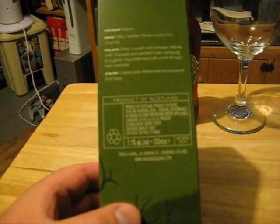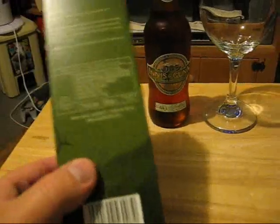I'll not go through what it says the nose and the finish are supposed to be, because that might interfere with my actual review. Let's see what it says.